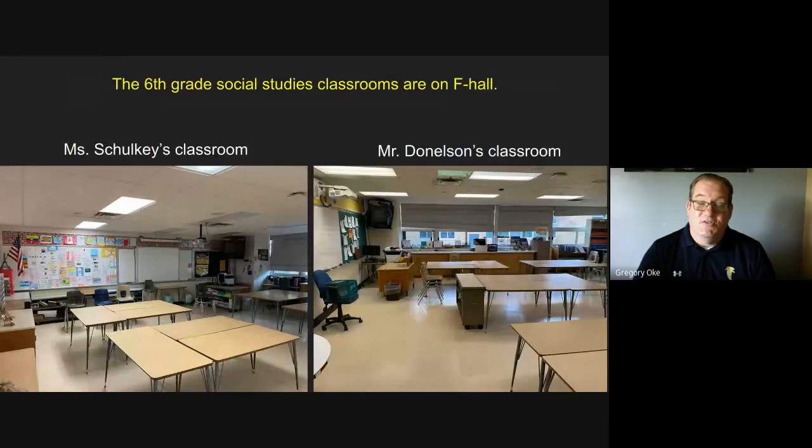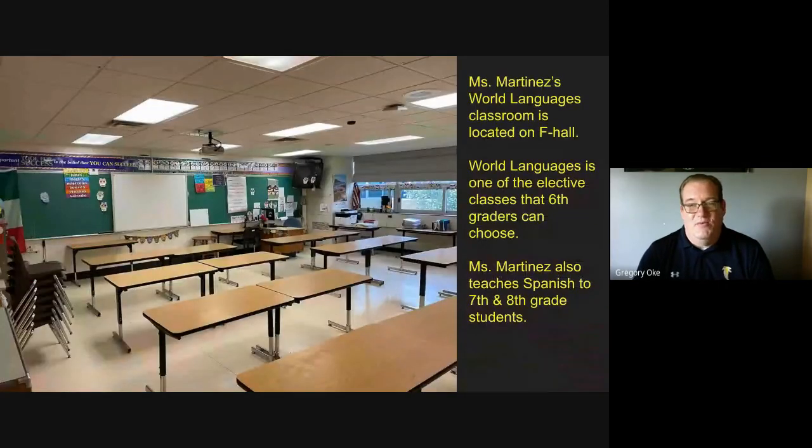Okay, now the social studies classrooms are in F Hall. Looking at two of the social studies rooms right here, you have Miss Schulke's room on the left and Mr. Donaldson's classroom on the right. Also in F Hall, we have Miss Martinez's World Languages classroom. World Languages is one of the elective classes that 6th graders can choose from. In World Languages, you learn a little bit about a couple different languages. You learn a little bit about Spanish, French, German, Arabic, and sign language. Ms. Martinez also teaches Spanish for 7th and 8th grade students.